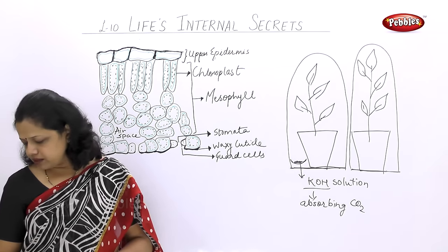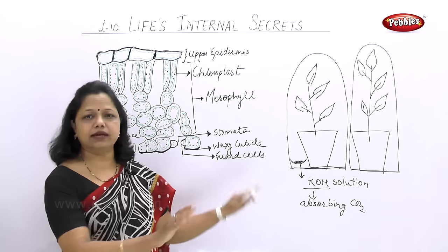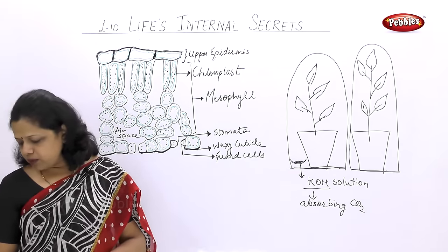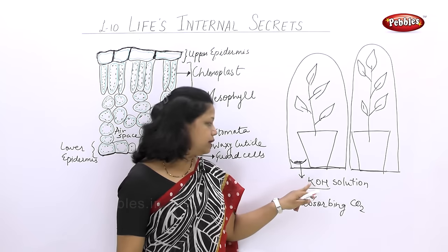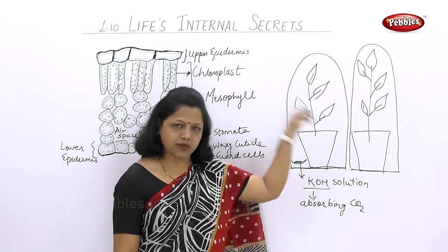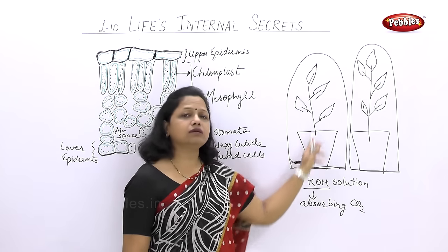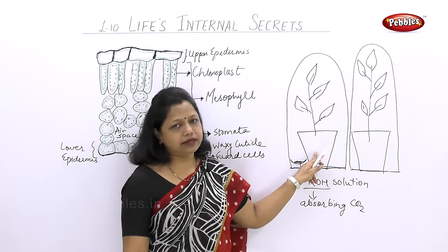Keep the plants in sunlight for 2 hours. Now after everything is sealed, everything is kept, now keep it again in sunlight for 2 hours. Pluck a leaf from each plant and check for the presence of starch. Now what has happened? Here KOH has absorbed all the carbon dioxide, sunlight is coming, because this is a transparent bell jar. There may be some moisture in the soil of the potted plant, so it is getting water.